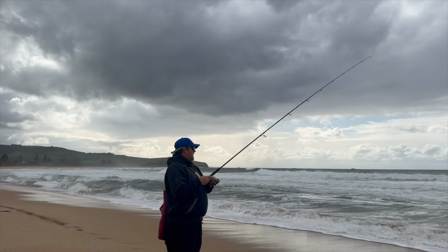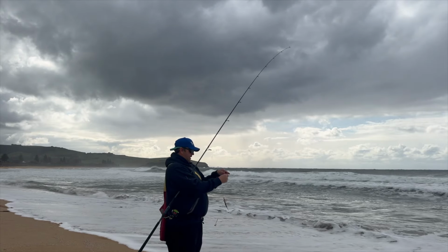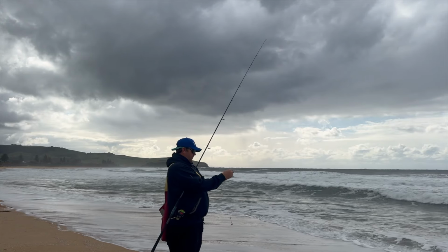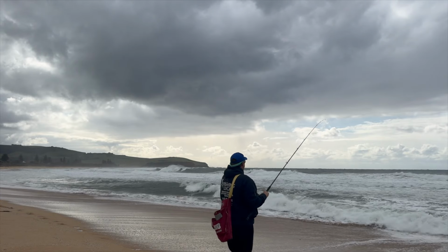Well, we didn't catch anything that time. There is a little bit of weed in the water, to be expected in these big storms. Right, get it straight back out again.